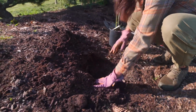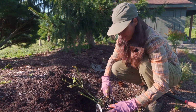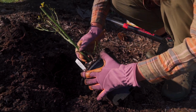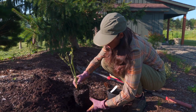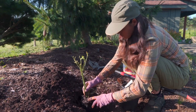Just like that. And you can see that this was planted in a pretty well draining mix as well. You see these big chunks of perlite. So you could tell that the grower knows not to overwater this plant. Here's the root ball, looks really good. Nothing's too root bound. And I'm gonna want to set this up a little bit. You don't wanna bury this too much.